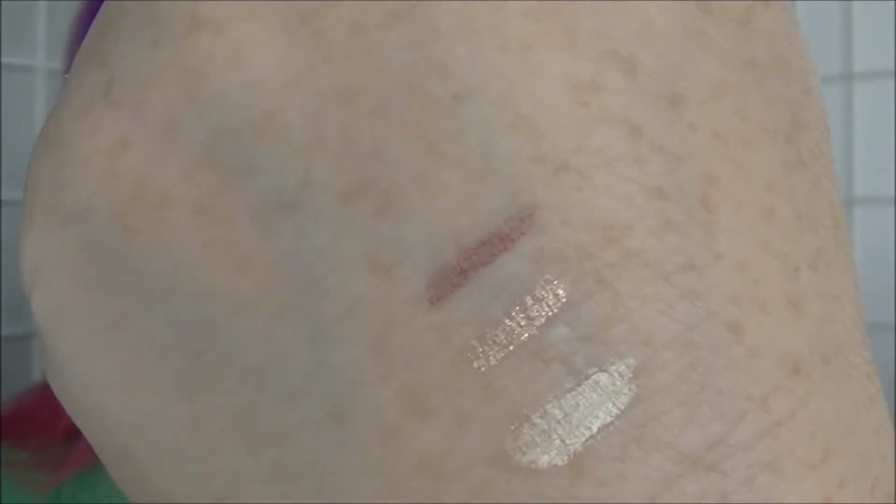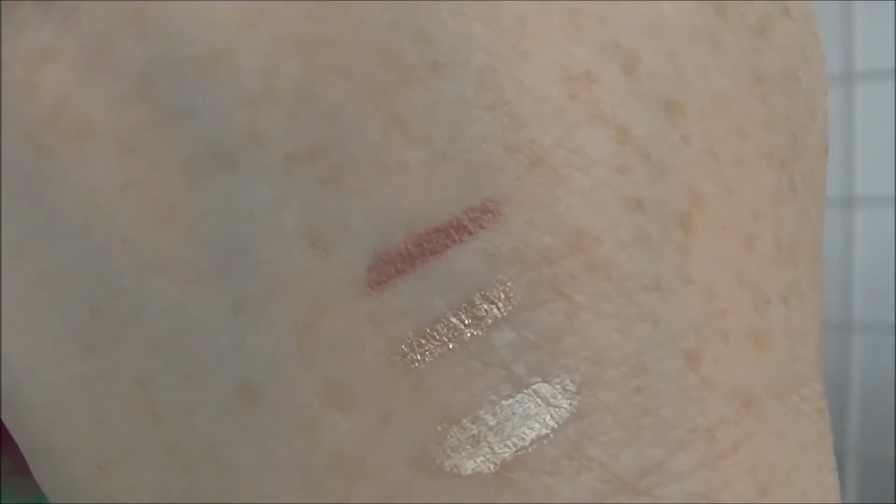It's not that it's bad, it's just that it's virtually exactly the same colour as my lips. Which I suppose is good if I wanted like a really neutral look. But it's not the nicest pencil, it's not the creamiest, smoothest pencil. So that's that one.